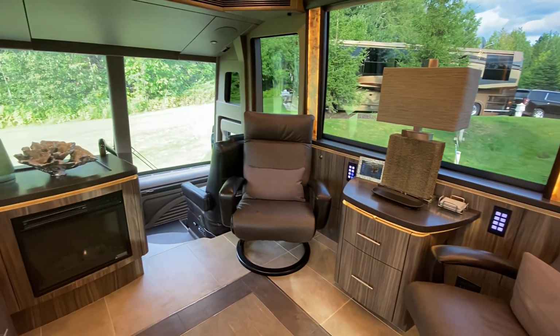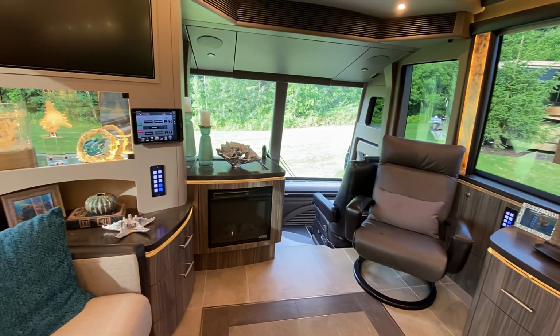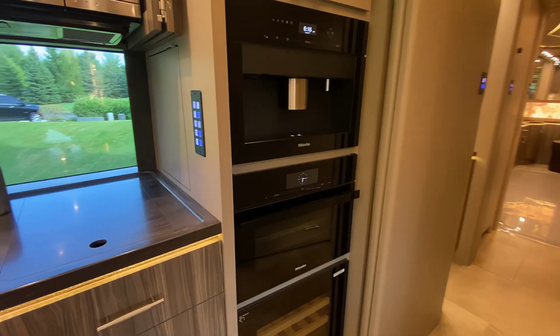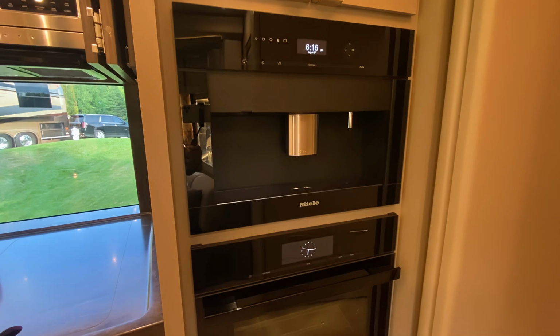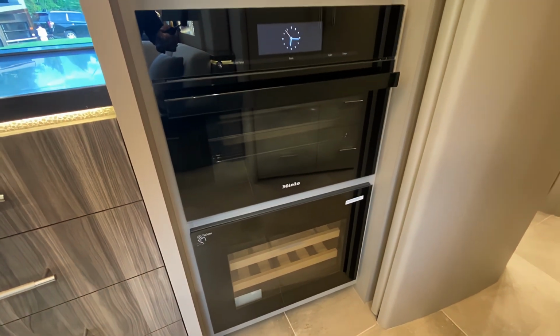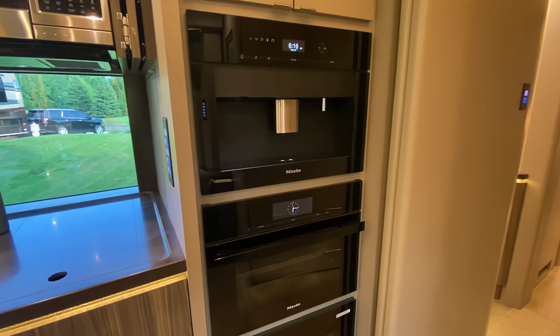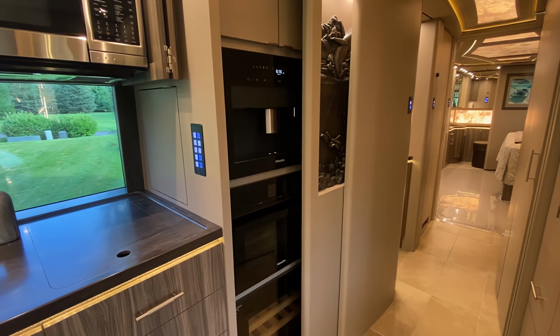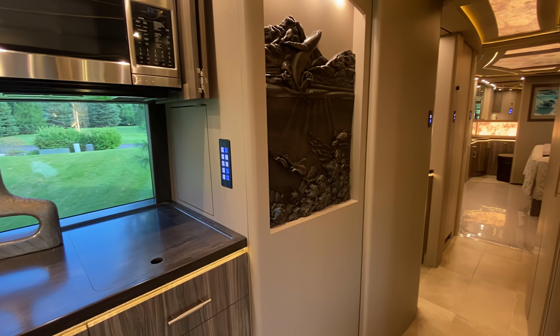Two chairs up front, lovely fireplace. Let's keep going. Here's the appliance center: the steamer oven, coffee, cappuccino, hot chocolate maker, and then of course the wine cooler at the bottom. Beautiful.